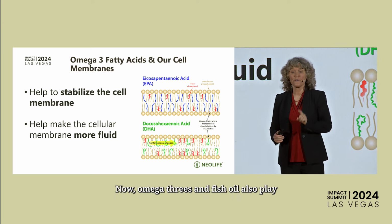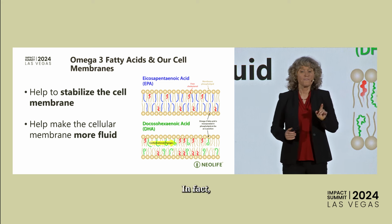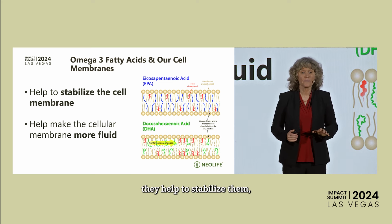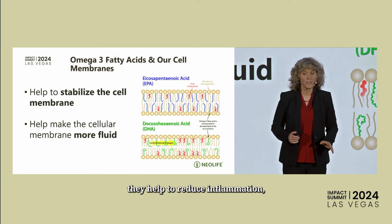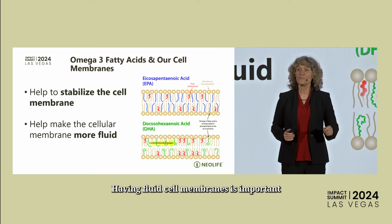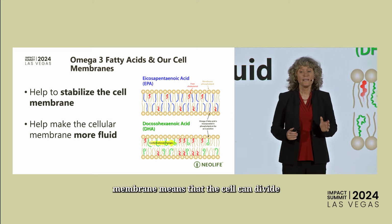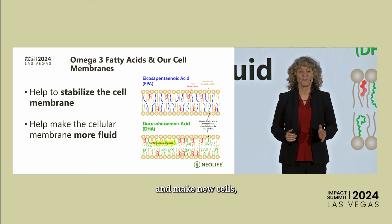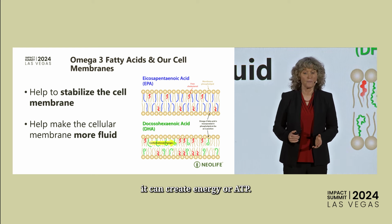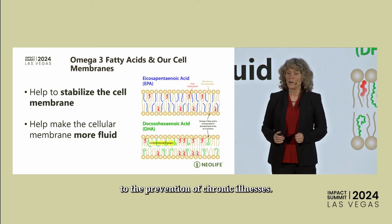Now, omega-3s in fish oil also play a critical role in our cell membrane health. In fact, when omega-3s are incorporated into our cell membranes, they help to stabilize them, they help to reduce inflammation, and they help to make them more fluid. Having fluid cell membranes is important because a fluid cell membrane means that the cell can divide and make new cells, it can accept nutrients, it can remove waste, it can create energy or ATP. Fluid cell membranes are linked to the prevention of chronic illnesses.